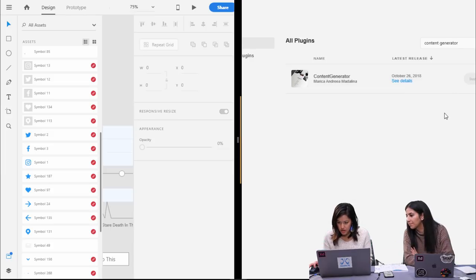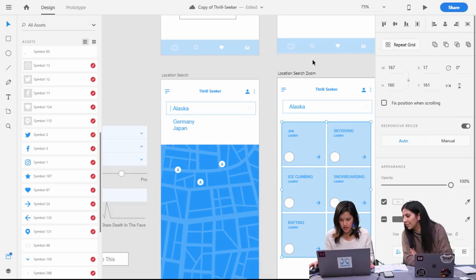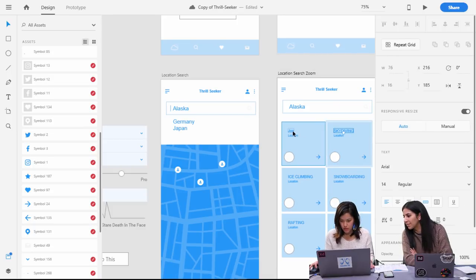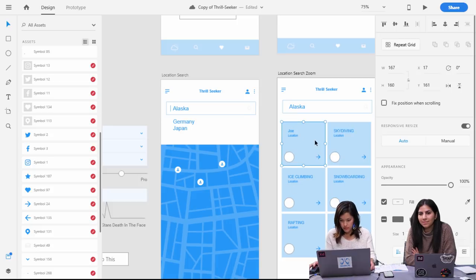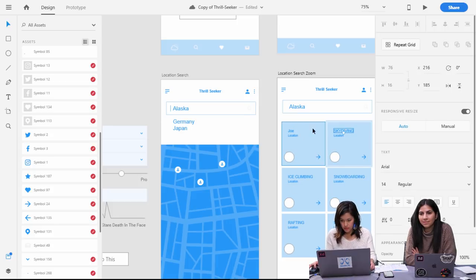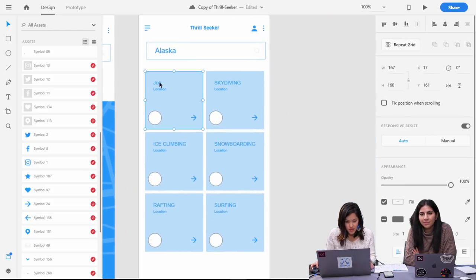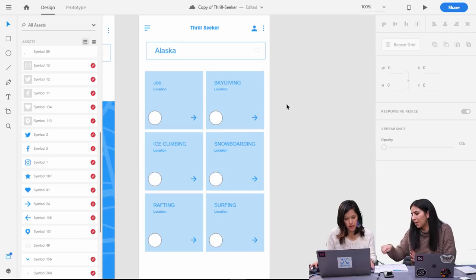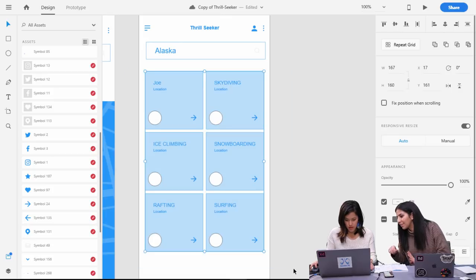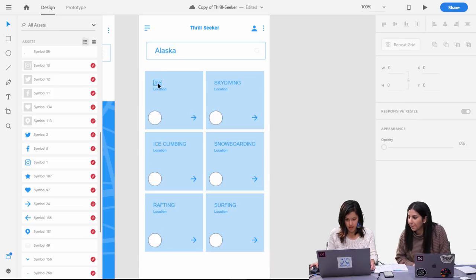All right, so it was installed. So we can go back to your XD. Okay, so ungroup the repeat grid. And then do I have to grab each individual? Like self-select each one? I think so. Oh, I need to ungroup this all the way. Ungroup. Maybe you can drag something over all of it and then ungroup it? Or is it already ungrouped? There we go. Okay, so now we can go each one.